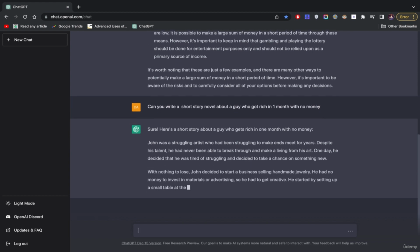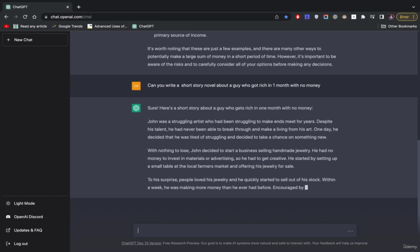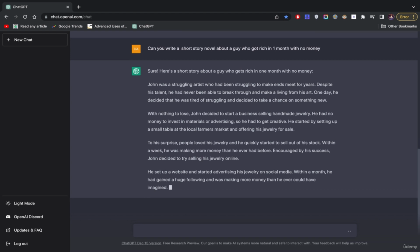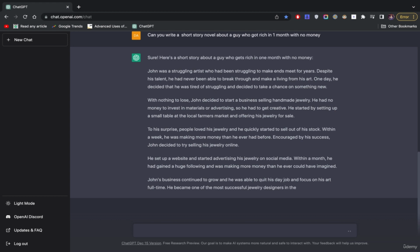With nothing to lose, John decided to start a business selling handmade jewelry. He had no money to invest in materials or advertising, so he had to get creative. He started by setting up a small table at a local farmer's market and offering his jewelry for sale. To his surprise, people loved his jewelry, and he quickly started to sell out of stock. Within a week, he was making more money than he ever had before.